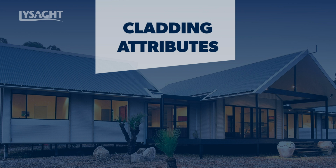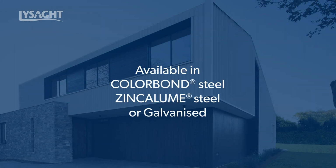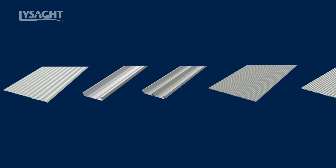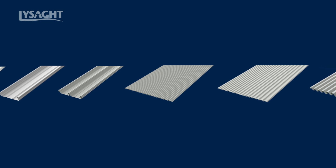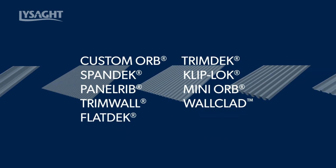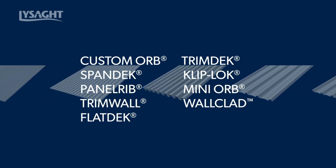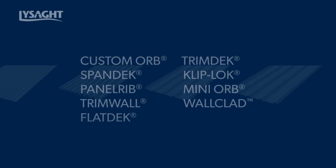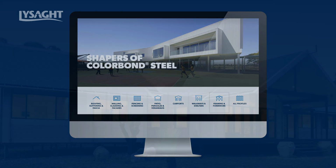The sheeting manufactured by Lysaght is available in a variety of finishes such as colour-bond steel, zinc-aluminum steel or galvanised. Our cladding comes in a wide variety of profiles, each with their own recommended application and effective cover width. Some of these include custom orb, trim deck, span deck, clip lock, panel rib, mini orb, trim wall clad and flat deck. Please check the Lysaght website or with your local representative for your state's offer.